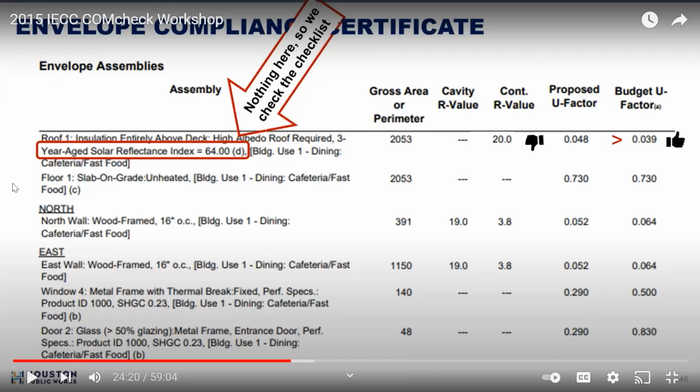And so one of the other things that we really had to start addressing is that what COMcheck does is it can shift envelope efficiency around the envelope. And so this really was an over assertion on my part that you can reject a set of plans because of a component being less than the prescriptive amount. In all honesty, Steve, I did the same thing in Granbury when we went from the 06 to the 12. It's an easy misunderstanding for plan reviewers and code officials to make.